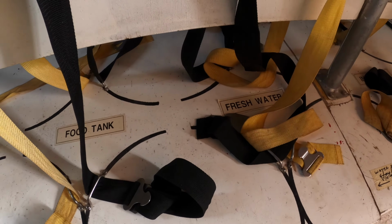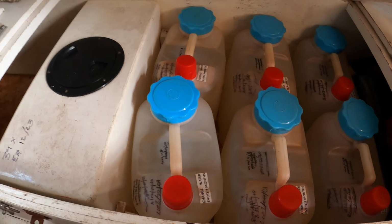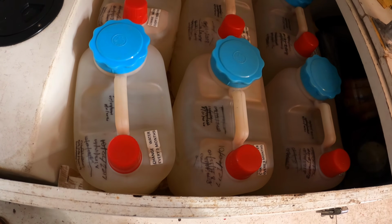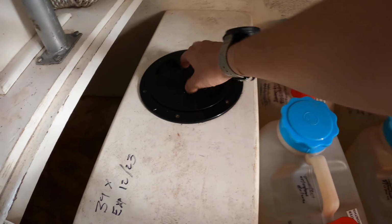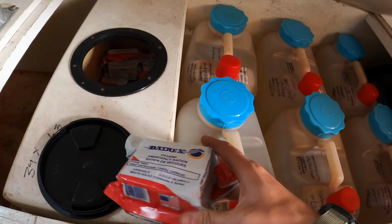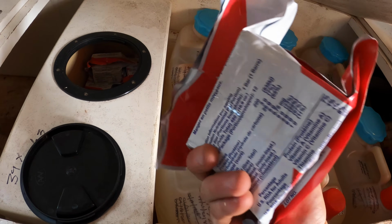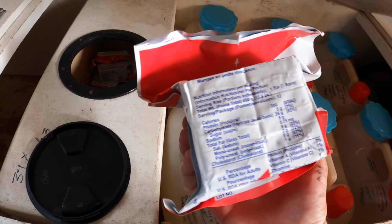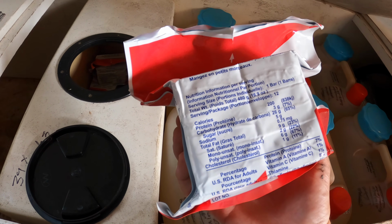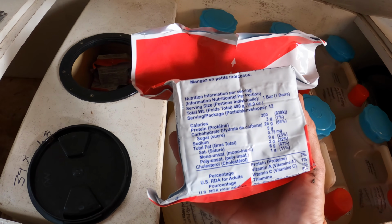Food and water rations are kept in this locker here. Water is changed by the 3rd officer, who's the safety officer, every 3 months. Here's an example of emergency ration. They kind of taste like, I don't know, like a stale graham cracker, but each cracker has 200 calories, and there's 12 of them in here. So you'd have 2,400 calories worth of food in here.